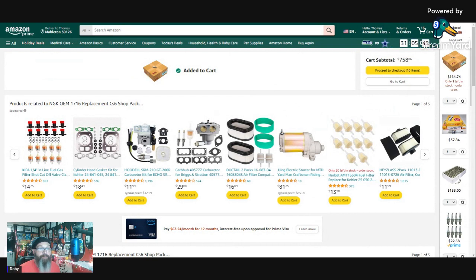And I charge about $8, but my prices are going up this year. I'm going to start charging $10. So I got those and those. So now I'm going to get some tubes.